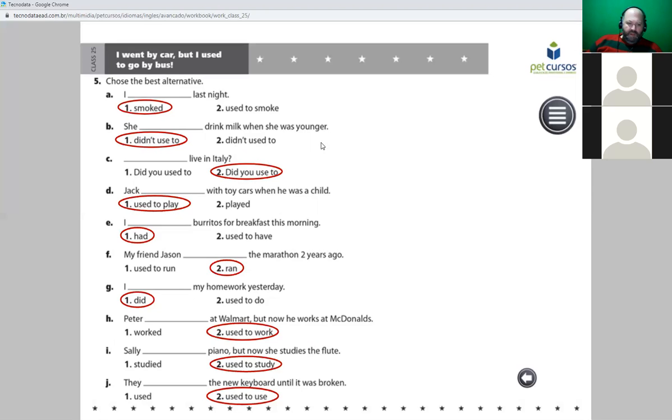Elito, please, C. Did you use to live in Italy? Italy, yes. Italia is Portuguese. É, tá certinho, né? Ó, tem o auxiliar did. Aqui tem o D junto, não pode. D, Bruna.